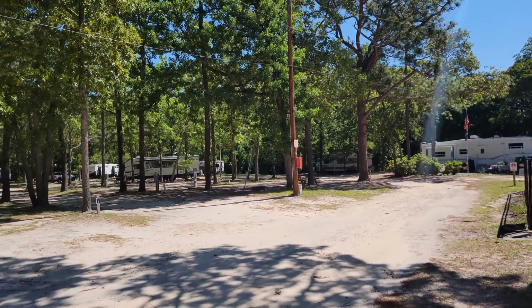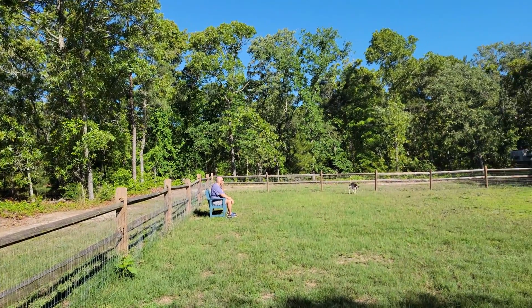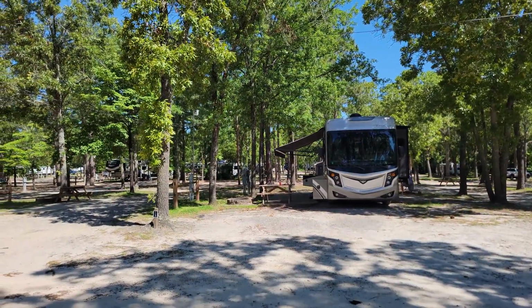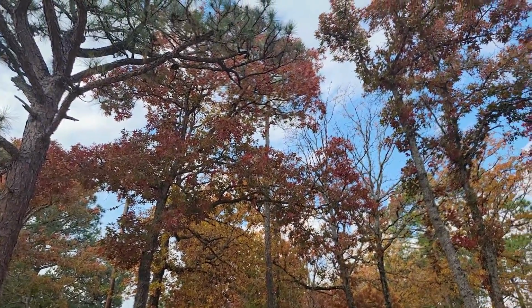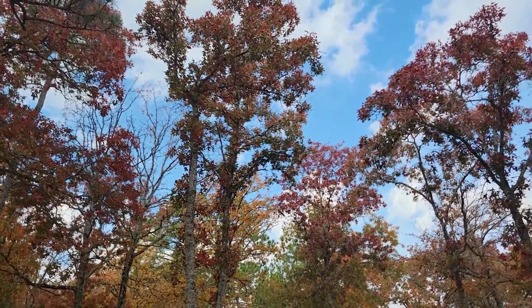Now, beside the pool that you saw and the gem mining, they have a huge dog park. They have a jump pillow and a playground. So for the full tour of this park, you can check that out right up here. Last year, I think November we were here, it was so beautiful. The leaves were changing colors, so you can check that out. This was just a little overview, a little two thumbs up for Spacious Skies.